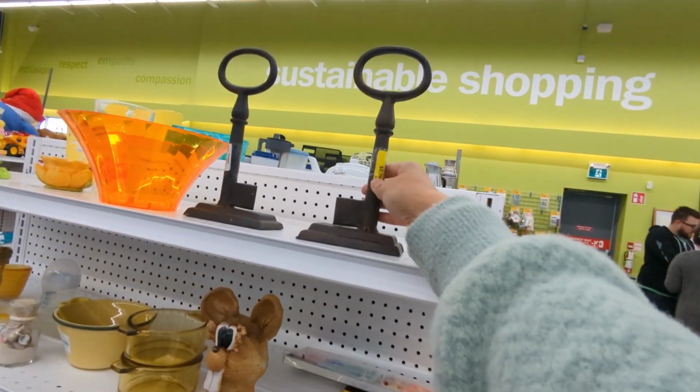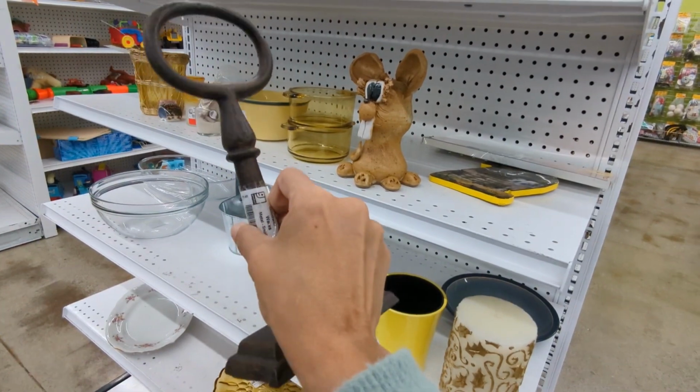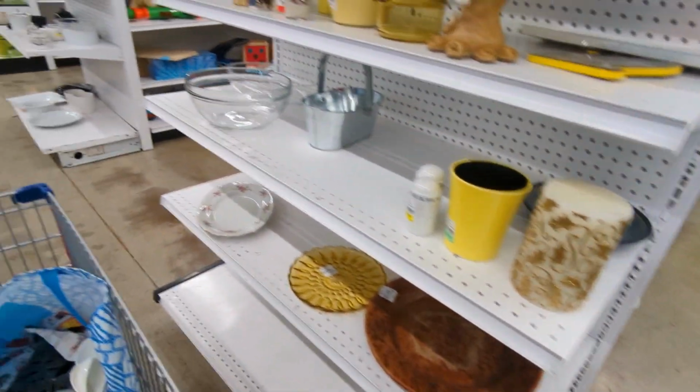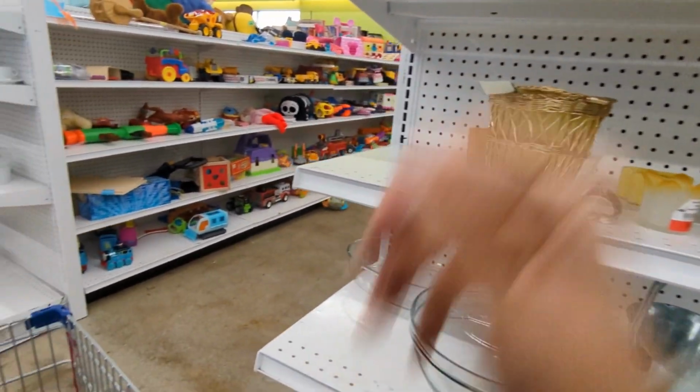Okay, what are these? They look like keys, but they're cast iron and they look lovely. They're definitely vintage, or look vintage, but I didn't know what they were. Are they just decor? Do they have a use?